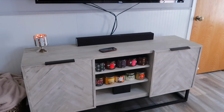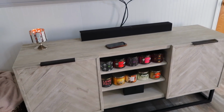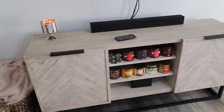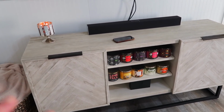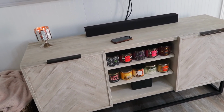This piece is probably my favorite thing in here. This is our TV stand, and this was also gifted from Homemakers as well. That's pretty much where we shop, is Homemakers. If you guys are in Iowa, it's literally the best furniture store in Iowa. But if you don't live here, you can order these things, I'm pretty sure, on their website. And this was not in stock for the longest time, and it is in stock now, but they have very little left, I'm pretty sure.